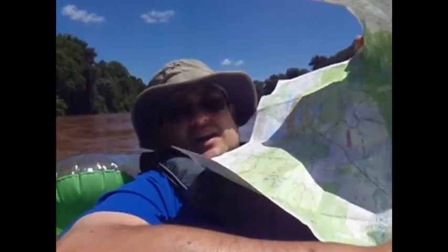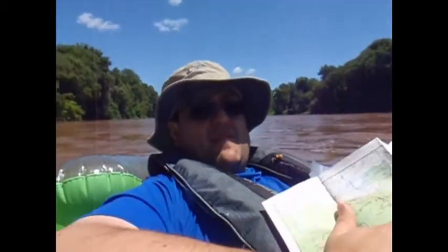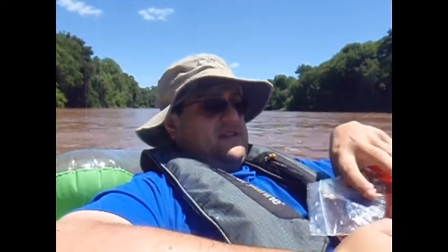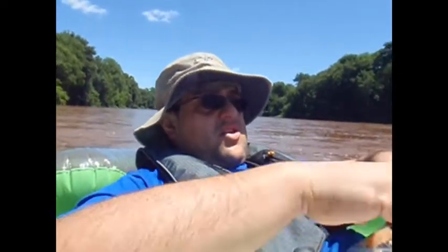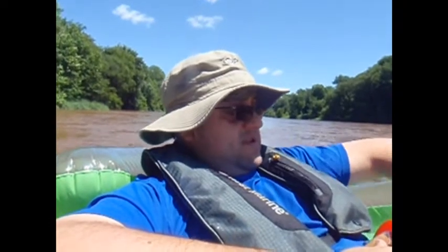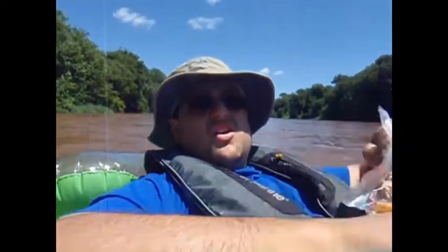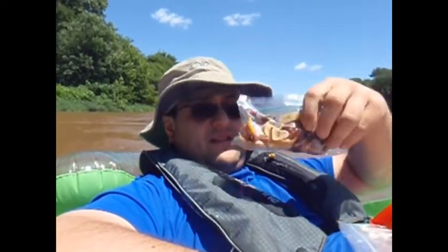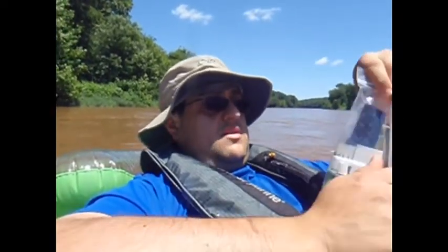And you always want to have with you a map and a compass. I've got my map here. It's a waterproof fold-up map from the trail conference. All right. You always want to have fresh water. I brought myself 1.5 liters of fresh drinking water for the trip. All right. You're always going to want some kind of nutrition. I have my little bag of trail mix. There's a lot of good calories in there.